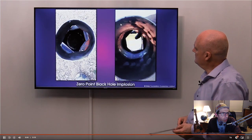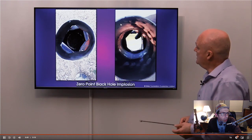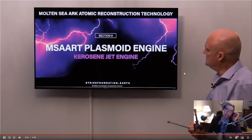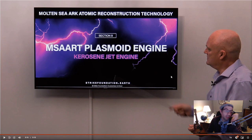I think, yeah, just moving on. I think this is the last slide. So the next section is the kerosene jet engine, section 9, which we'll keep on going into, because if this is seriously novel, oh my god. I don't think it is, but if it is, it would be sad how much could have been documented. That's actually my thoughts. That could have been documented.